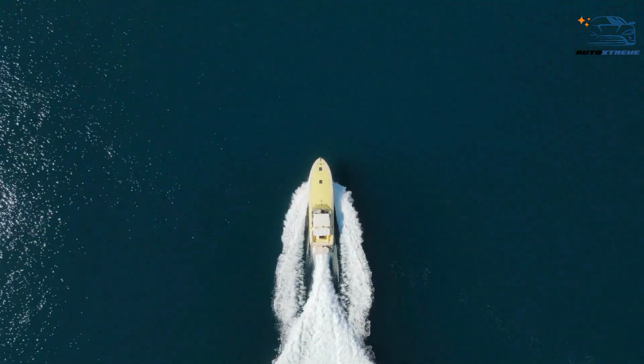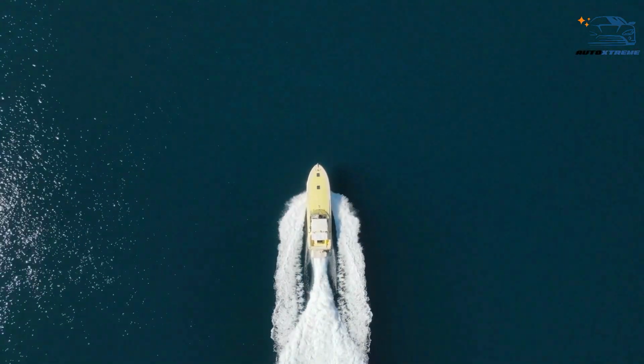And there you have it, the top 10 insane watercraft you won't believe exist.